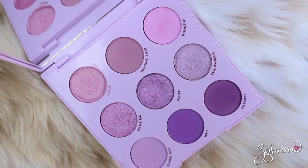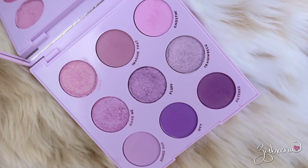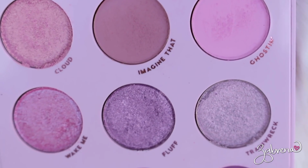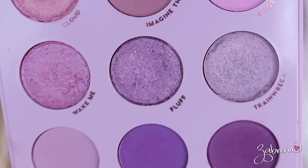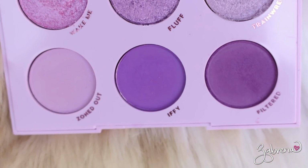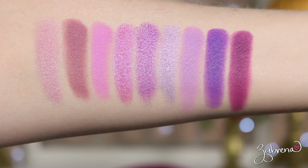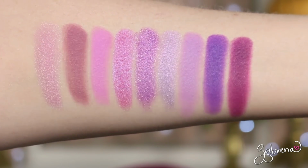Within this new palette from Colourpop, you are given 9 eyeshadows. 5 of them have a matte finish, 4 of them have a shimmer finish. The quality with these eyeshadows is impeccable. If you've not ever experienced a Colourpop eyeshadow formula before, you will be delighted in the quality that you receive for the price that you pay, especially for a palette of this kind.